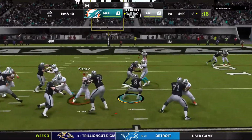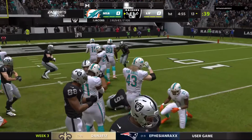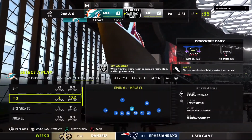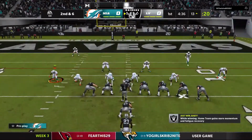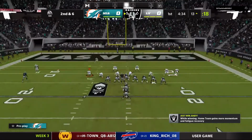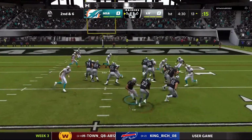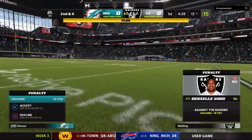Back to the running game with Jacobs. Able to fight for about 4 yards there to the 13. On any running play that's called, they're always hoping that it's going to break big and go the distance. But when you get a nice gain like that, you're able to do so many things anyway. You can come back and run essentially the same play again, continue to move the ball on the ground, or you can decide to throw the ball now because usually you have the defense back on its heels.